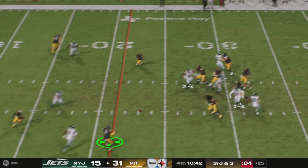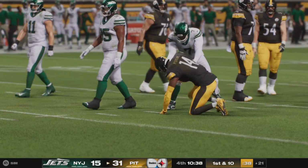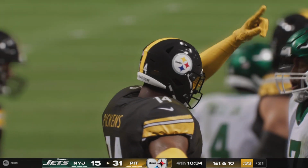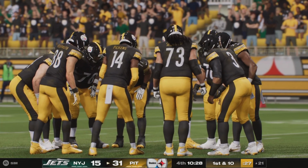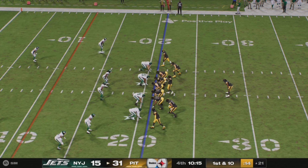Wilson now to throw on 3rd down. And he's going to pick up the 1st down. He knew where that marker was and made sure he got beyond it. And this is the blueprint, Mike. The ability to sustain and maintain possession and methodically move the ball down the field in the process. They've been in complete control.